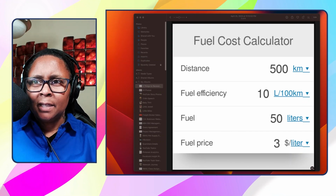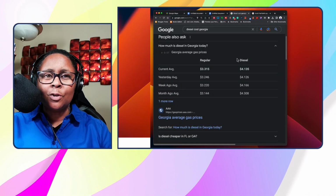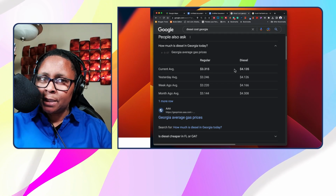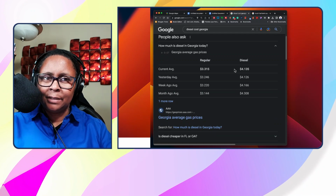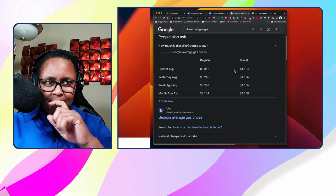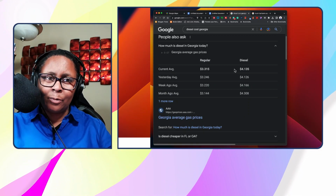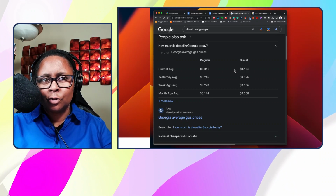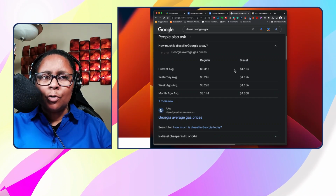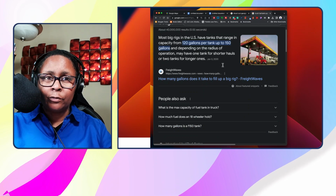So to get that data, I like to go to Google, good old Google. All right, so we see here that diesel today, this is just today in Georgia, and I know it's probably something different elsewhere, and that's why you got to know where you're buying your diesel. We're looking at $4.135. So they're probably going to charge you $4.14 a gallon, rounded up. That's how much you're going to pay for your fuel.